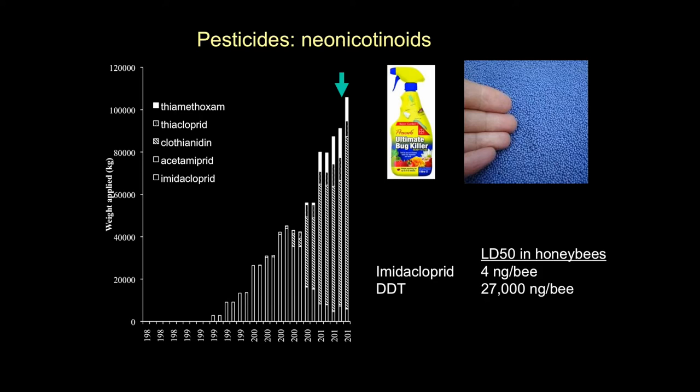We're currently using about 115,000 kilos of these chemicals each year in the UK. And they're staggeringly poisonous to insects. The way we measure how toxic something is is through the LD50, the lethal dose that kills 50% of the animals in your test. Imidacloprid is one of these neonicotinoids, and it takes 4 nanograms to deliver the LD50 to a honeybee. So it's a 50-50 chance that each individual bee will die or not. And obviously, if it doesn't die, it's probably not very well. But anyway, that's 4 billionths of a gram.